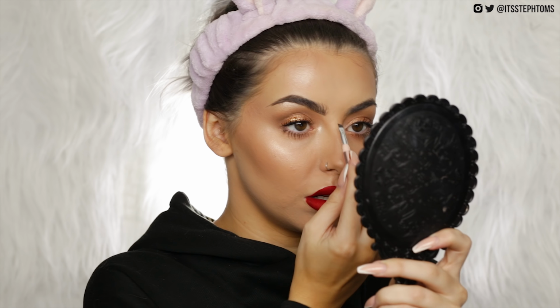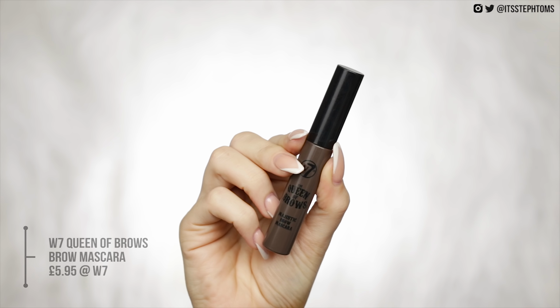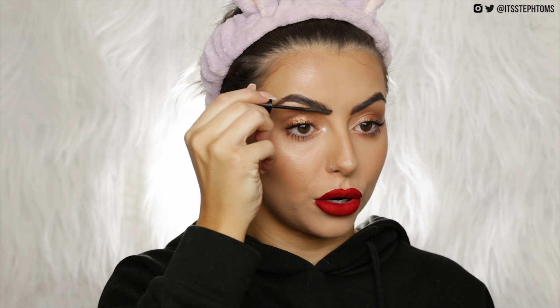See, now I instantly look so much more put together. Even just with one brow on, I'm like, okay, I actually know what I'm doing with my life. Then I'm going to take this W7 Queen of Brows Majestic Brow Mascara. It's basically a dupe of Benefit Gimme Brow. Just mostly put that through the bulk of my brow.